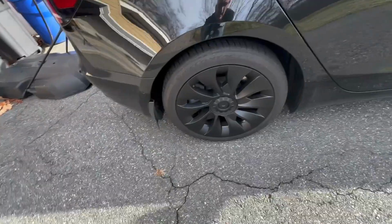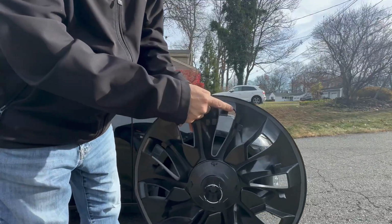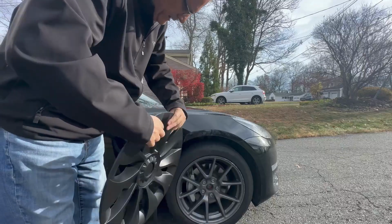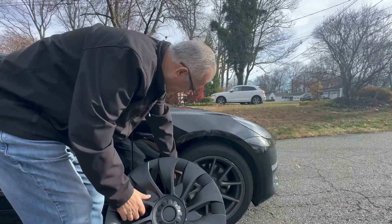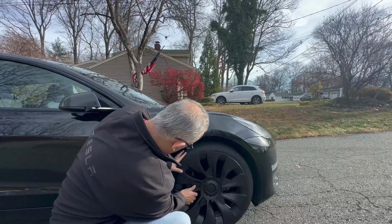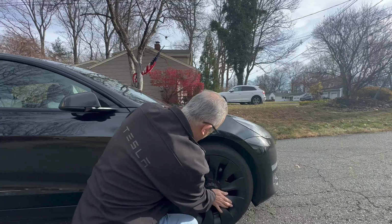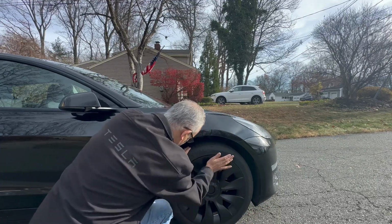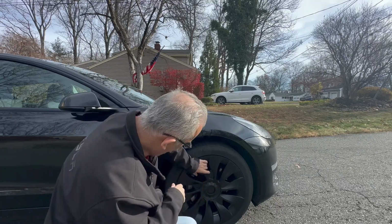So let me show you how I installed the new one. Okay, so it's very important. You see here this little hole. This is where you pump the tire, for the air. So you align it against this, and you push in the middle, around. That's it, installed. It's all good.